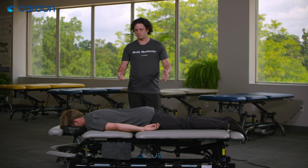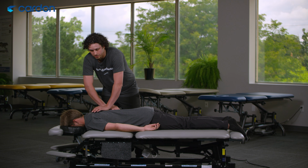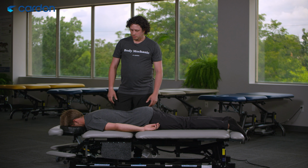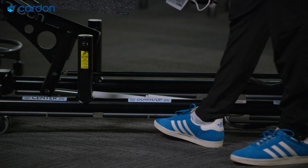Also, how this can benefit you with doing different activities, and it doesn't matter what type of therapist you are. If you are a chiropractor, having a high-low table benefits you because you can do all your adjustments on the table without any issues. As a massage therapist, you can have the table come up very easily to whatever height.